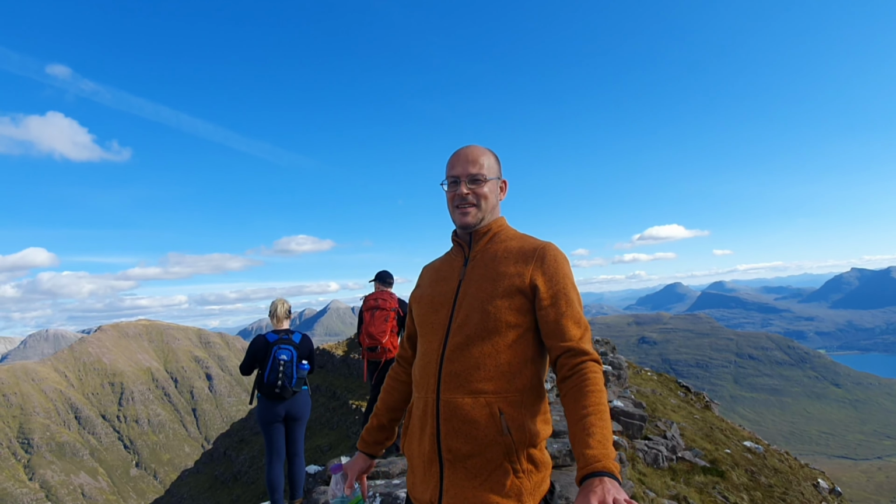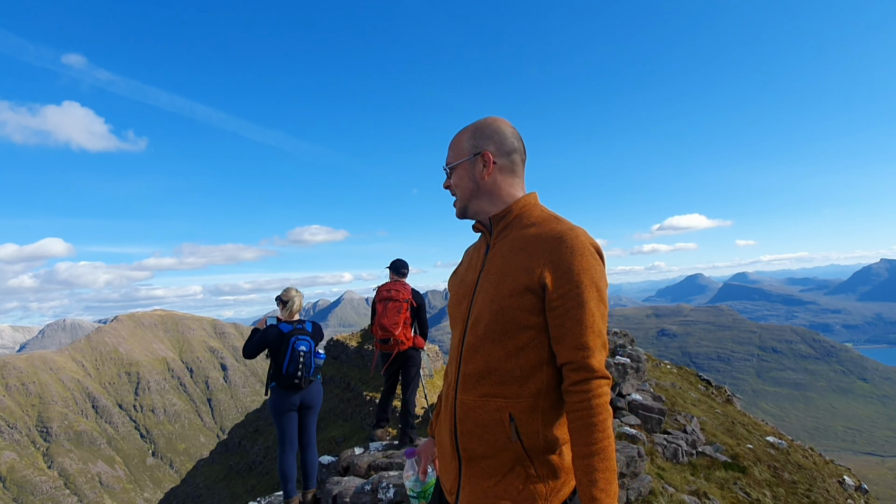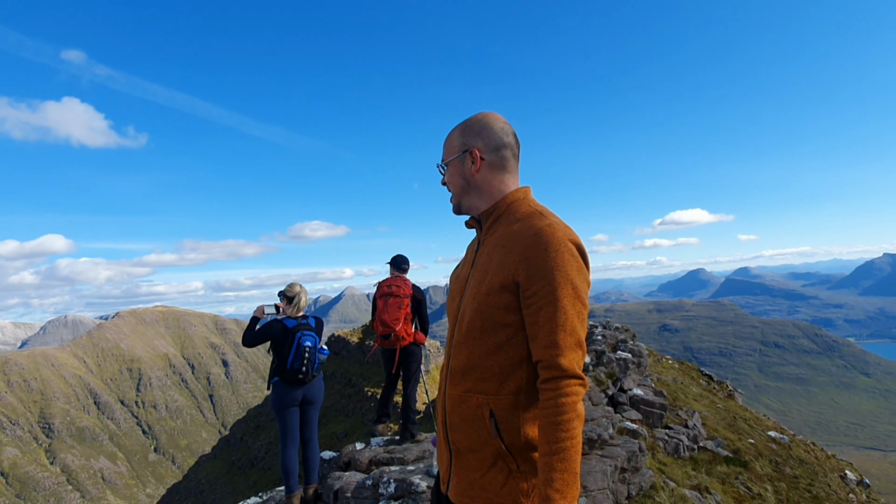Good scramble up. Wee bit of a scramble. Wee bit challenging, I have to be honest. Wee bit of a narrow ridge here as well, but it's fine. Yeah, there'll not be much filming here. The views are just amazing, even better than the top of the Munro, I think.